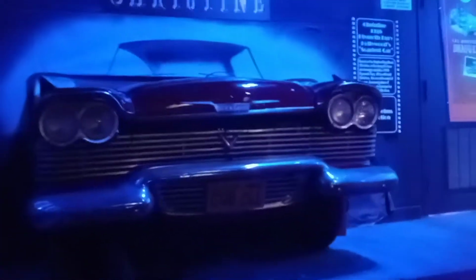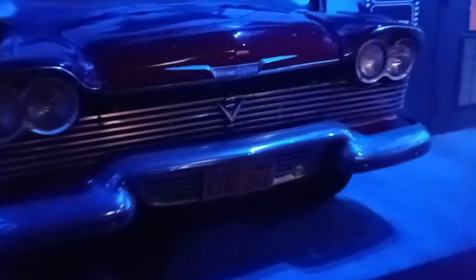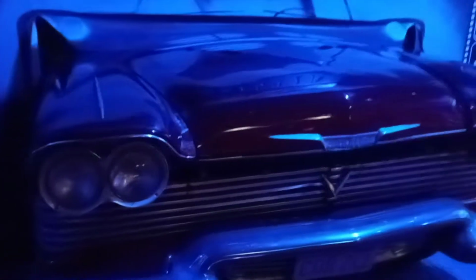Hey guys, so I'm in the Hollywood Cars and Stars Museum. Alright guys, so when you walk up the steps, you get a glimpse of Christine. This is the book that was turned into a movie. It's originally a Stephen King book, and it was turned into a movie by John Carpenter. A little interesting tidbit about this car is this is actually part of an original 1957 Plymouth Fury. If you look, you can see part of somebody's feet up under the car.